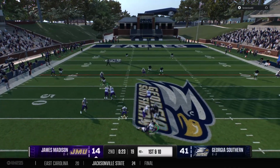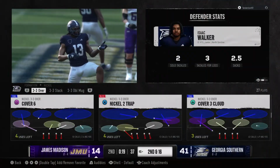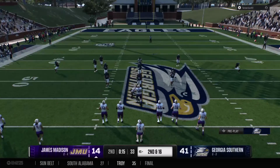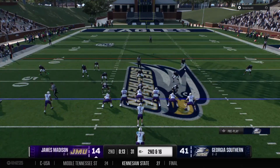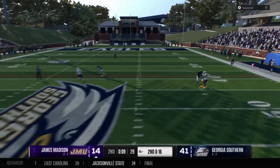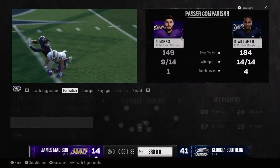Pressure coming. And there was nowhere to go for this quarterback, and down he goes. And they've been waiting for something good to happen with respect to getting after the quarterback, right? They're outside of the top 100 in the country in sacks per game, but finally now you see they're generating this pass rush. 3 sacks on the game so far.